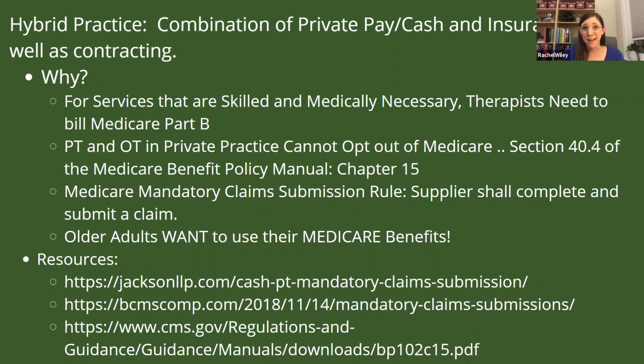Exactly what you said, Kara. I hear the same thing from so many people. I just had a conversation with an OT last week who said, oh, well, there's a PT in the home and they're getting paid privately. I'm like, there's really no reason that that should be happening, for a few reasons.